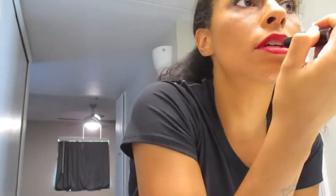So it's like a nice color. It's just, I mean, red lipstick's very bold in general. I didn't do lip liner. I've never worn lip liner. And yeah, I wouldn't go over my lips. I'm black, so my lips are a good size already. Just clean up the edges a little bit.